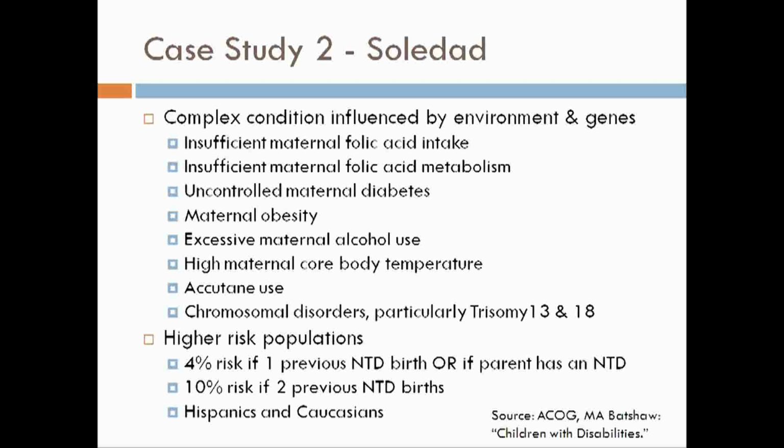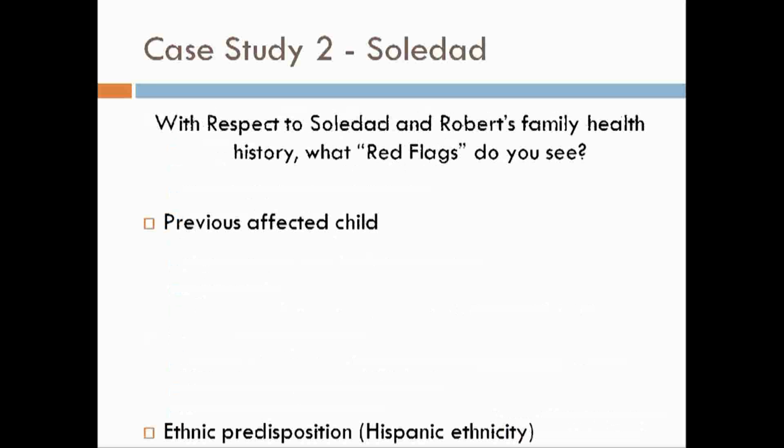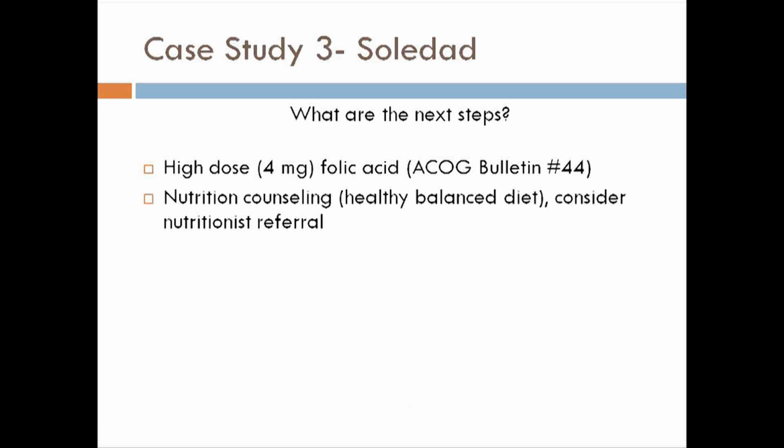So putting this all together, when we think of Soledad and Robert's situation, we see that they have a previously affected child. They're of the Hispanic ethnicity. Soledad is, in fact, so her ethnic predisposition would be such that she's at increased risk. And so what can we do to help her? How can we turn this information into empowering information for her?